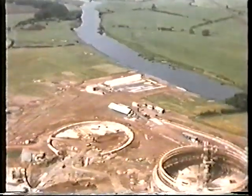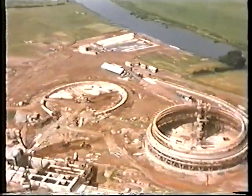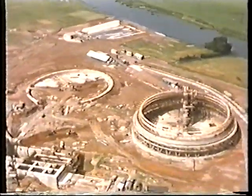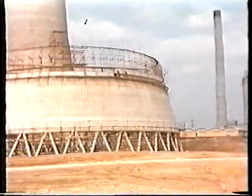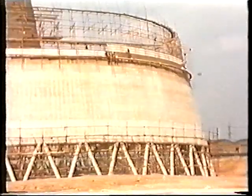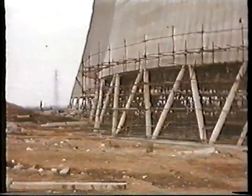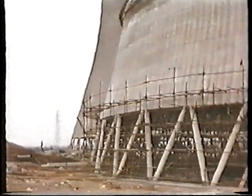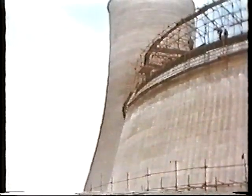Work has advanced on the casting of the central discharge column and the tower legs, which will support the concrete shell 210 feet in diameter. Ring after ring of concrete will be poured in the succeeding days until the cooling tower reaches its ultimate height of 300 feet.